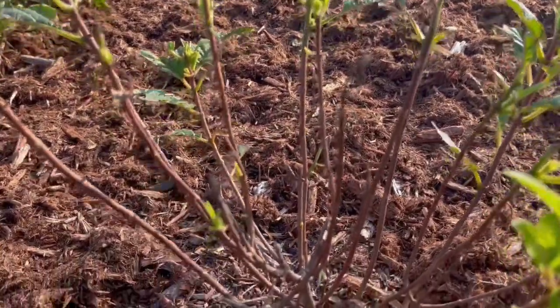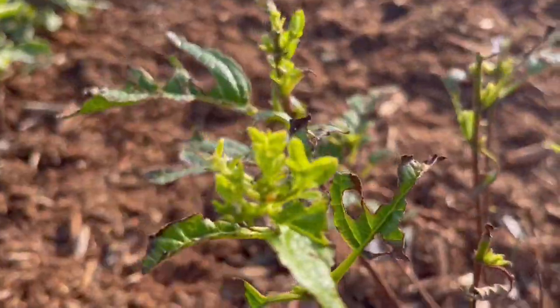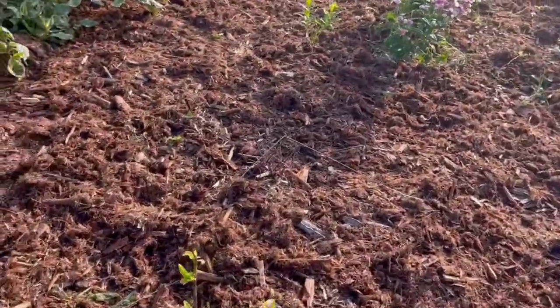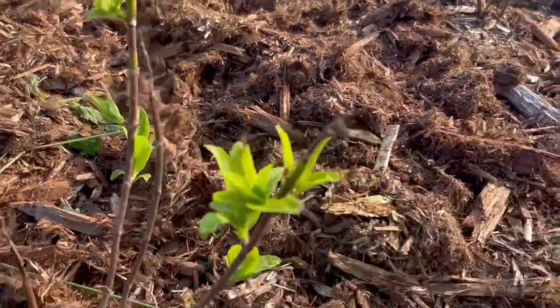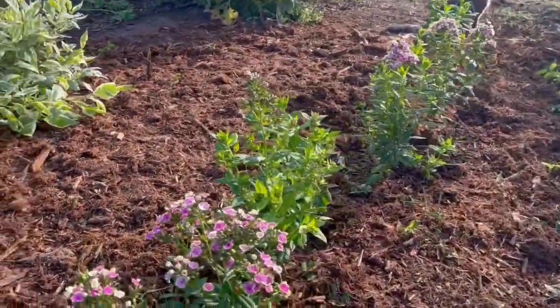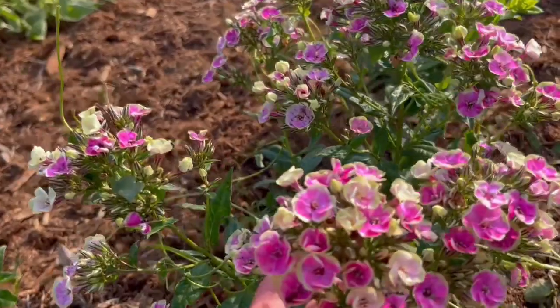And these ones that didn't, the chickens came in and they scratched away the mycelium, and they scratched away all of the worm castings. They just didn't do anything.